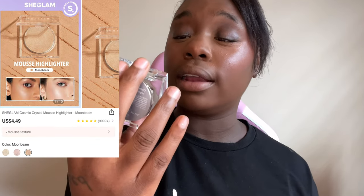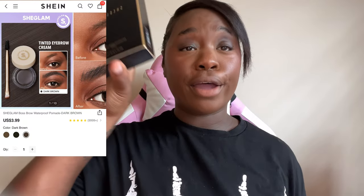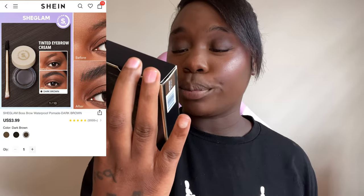Y'all see how that blush just brings my face out? I did get this highlighter from SHEGLAM and it's called Cosmic Crystal Mousse. Put it right here. Ooh, okay. Very much settled. I mean, you can add how much you want. Oh yeah, that's cute. Now next, I'm gonna try this SHEGLAM waterproof tinted eyebrow cream right here.